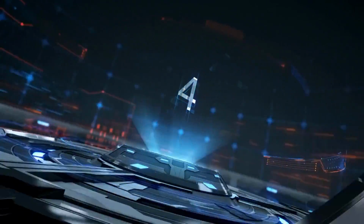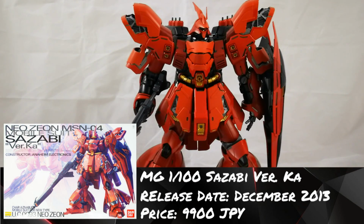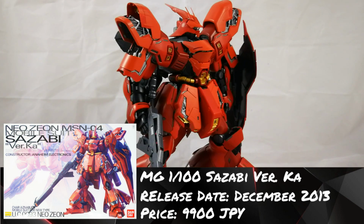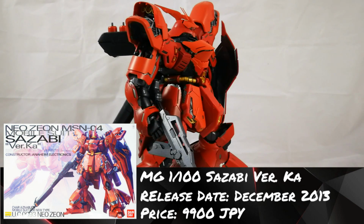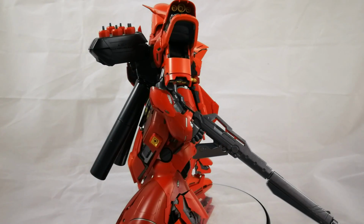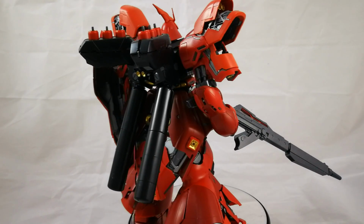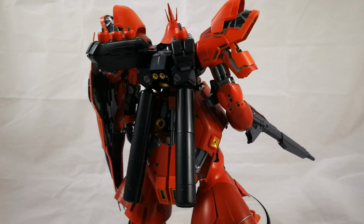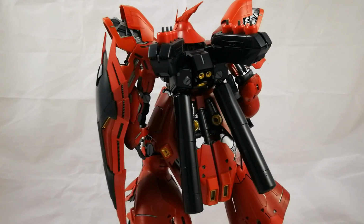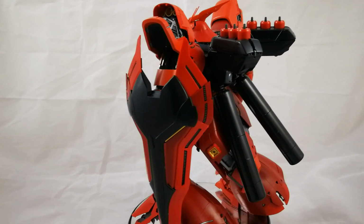In number 4, we have the MSN04 Sazabi Ver.Ka. All right, now we get to controversy. The Sazabi Ver.Ka is not at the top of this list. Dannick still loves this kit, it's a fantastic build and is definitely interesting, but it was frustrating. The funnels on the back are tedious to mess with, and it doesn't really look great. The whole open vents gimmick is good, but it's complicated and ends up limiting some of the articulation.